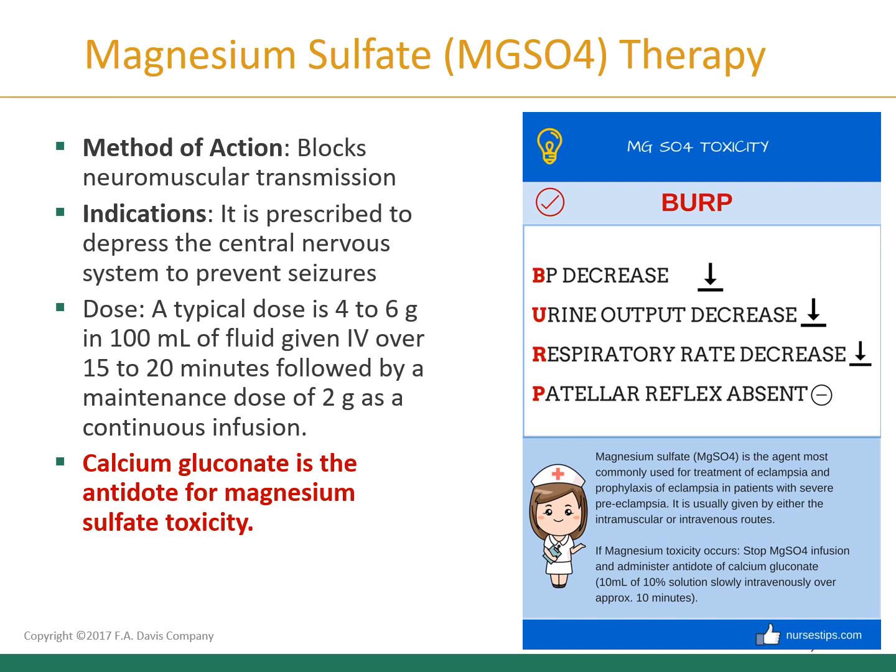I want you to remember the antidote. Anytime there's an antidote for a medication, NCLEX loves to ask questions about that. So calcium gluconate is the antidote for magnesium sulfate toxicity. We'll talk more in detail about that here. That is this little acronym here, BURP. So with magnesium sulfate toxicity, you can see a low blood pressure, decreased urine output, decreased respiratory rate, and absent patellar reflexes.